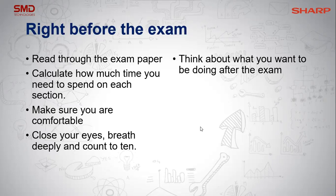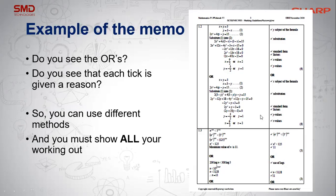And then, guys, please bring tissues to your exam. There's nothing worse than someone sniffing in an exam. At least it used to drive me insane.